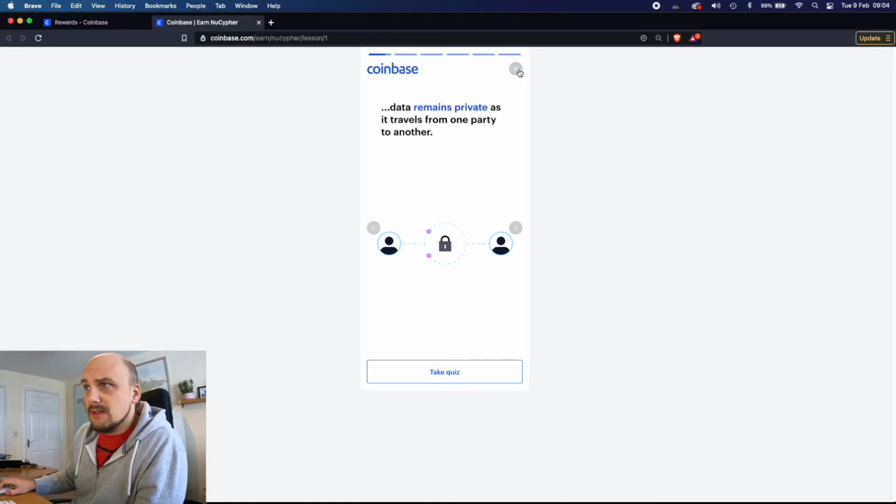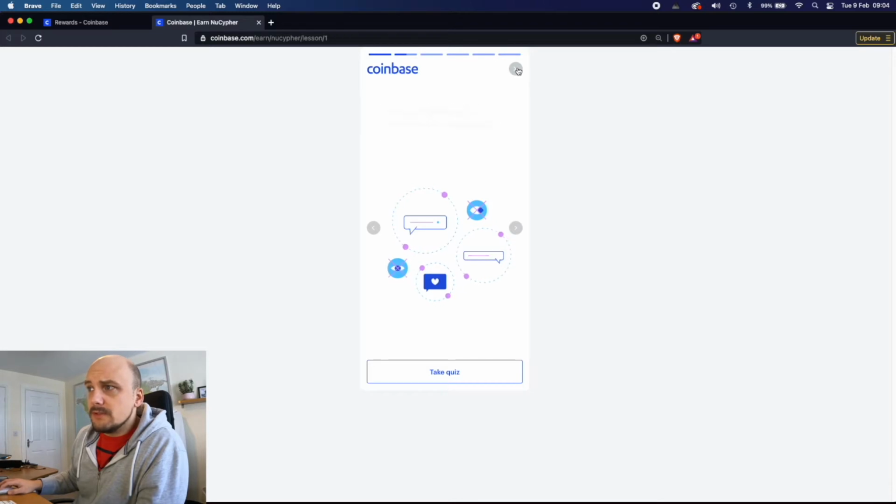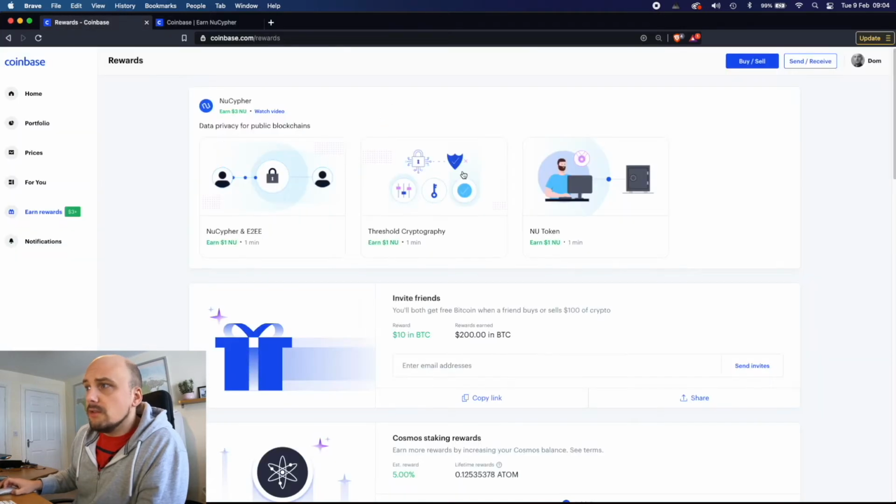So that's a fun way, and also it teaches. The whole idea is it teaches you what each of these cryptocurrencies are, so you know a little bit about it, so you're not completely clueless. So I'll look at it, and just listen to it or read it, and take the quiz, and you can get some free ones. But there's lots of different ones there.